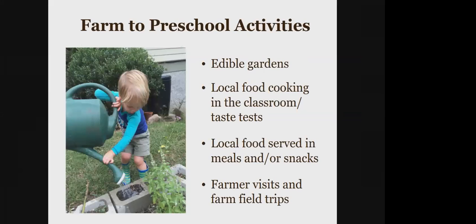So there are 4 core components of farm to preschool, and that is edible gardening, serving local food in the classroom or through taste tests, cooking with kids in the classroom, local food that's prepared and served to children and is part of their meals or snacks, and then having farmers visit the classroom or taking children out to farms for farm field trips, like going to a pumpkin patch or going to a corn maze or going blueberry picking. So those are what we call the 4 core components of farm to preschool, kind of what everything is based around.